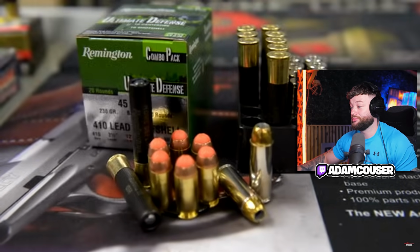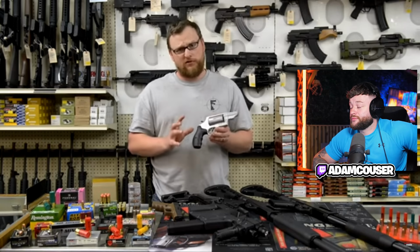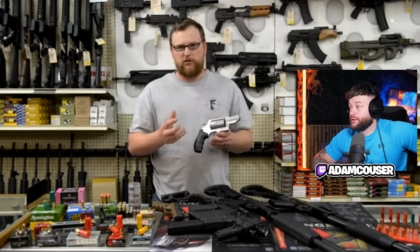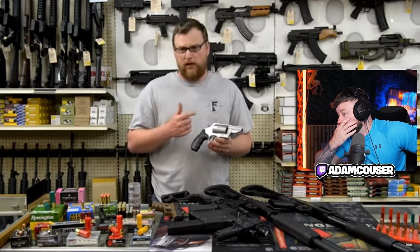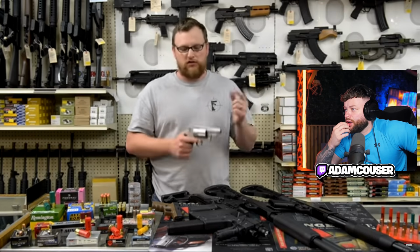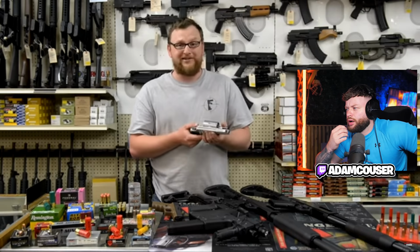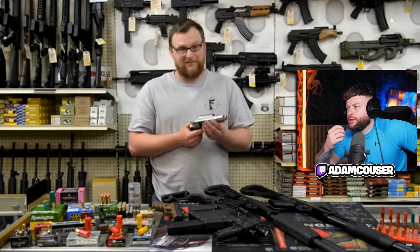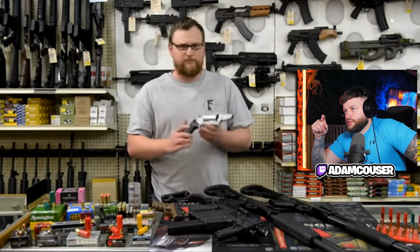So from a standpoint of home defense, this gun gives you a ton of different options because of the shot you can shoot. You can do a number 4 buckshot, which I think gives you 4 pellets in a .410, so that's 4 projectiles going downrange for each trigger pull. This gun holds 6 shots, so 6 times 4, you've got 24 pellets going downrange with each shot.